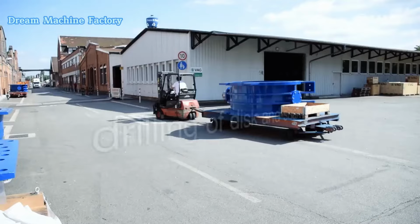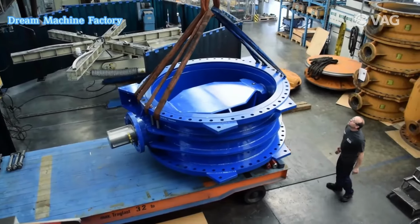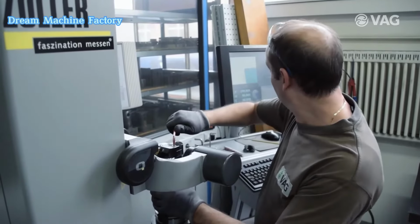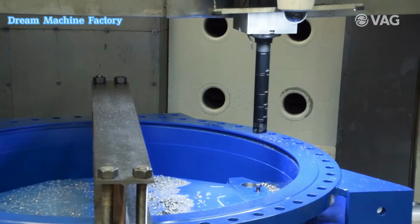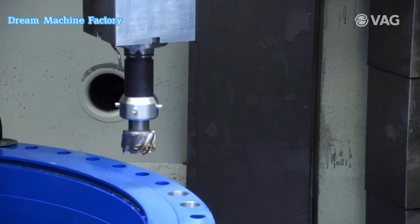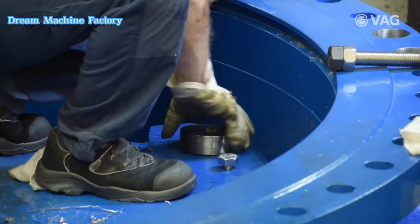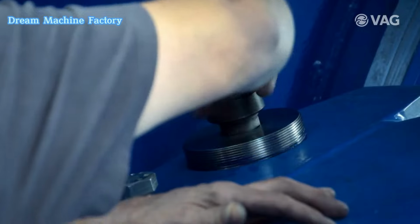Drilling of the disc and shaft is an essential process in valve manufacturing, where precise holes are created to allow for secure attachment and proper functionality. For the disc, drilling ensures that mounting holes for the shaft are perfectly aligned, allowing smooth rotation. The shaft itself is drilled to accommodate bearings or seals that reduce friction and ensure durability. The drilling process requires high precision to maintain tight tolerances, preventing issues such as misalignment or leakage, which could compromise valve performance.